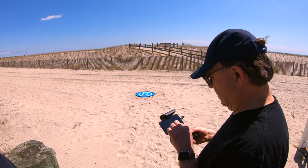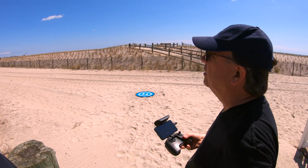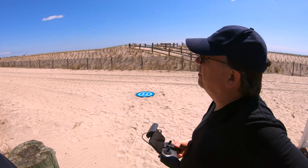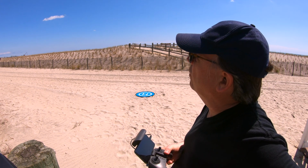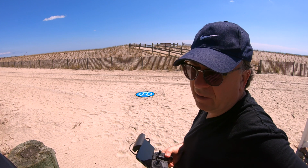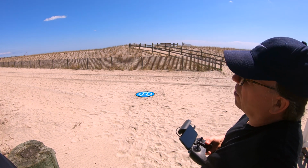Alright, let's bring this guy back. We're getting low on battery, down to 20%. We've got a high wind warning here, but we're going to bring it back, and then we're probably going to land it, and then maybe we'll get the beacon and the phone out, and try to do a little tracking or whatever. Maybe I'll get my Fimi Palm out and take it along on that adventure.